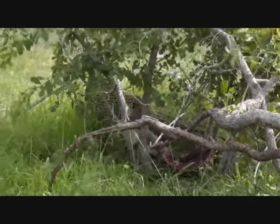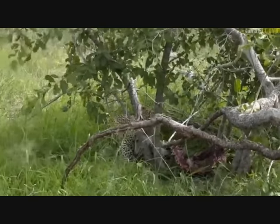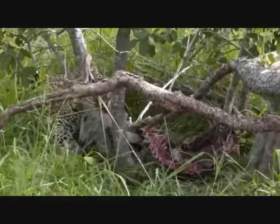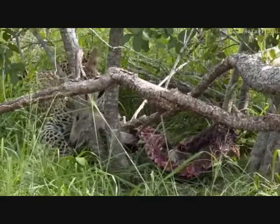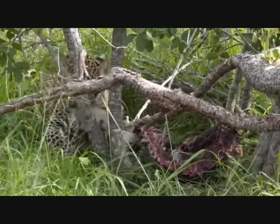Oh, he's decided to move it around. Now, of course, we're going to be going into a little break shortly, but it is just so incredible that this is happening live in front of you here in Africa, coming to your home. So stay tuned and come back to join us to see what happens next, just after this.